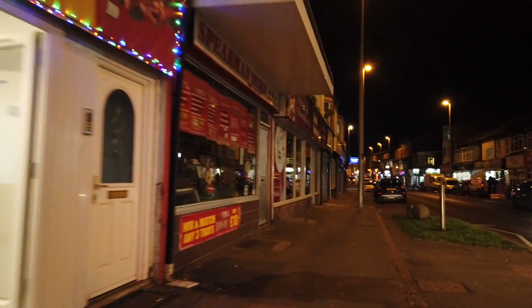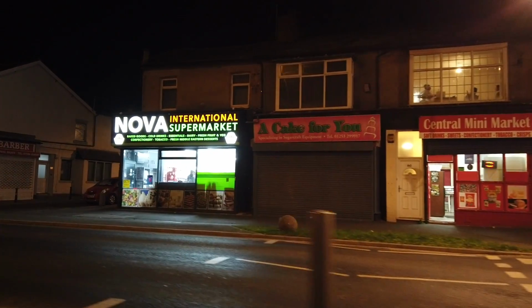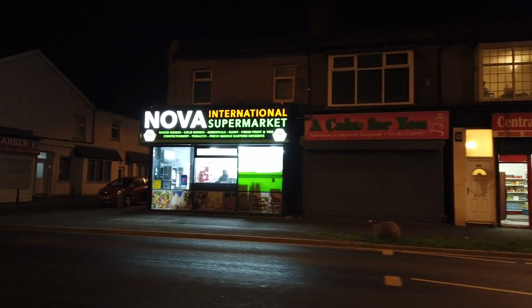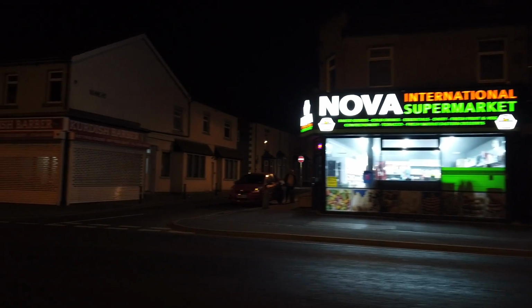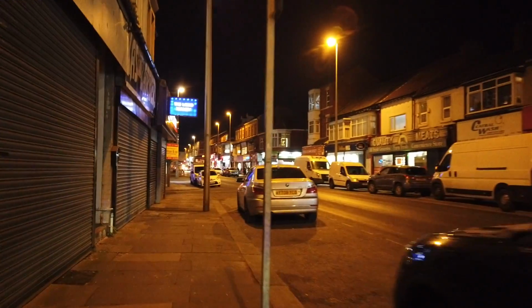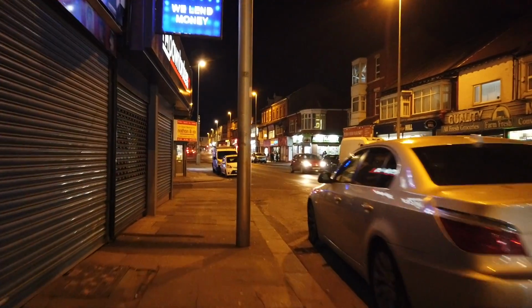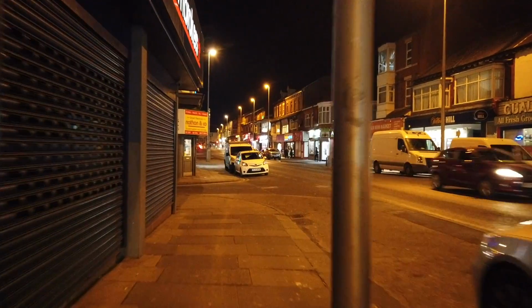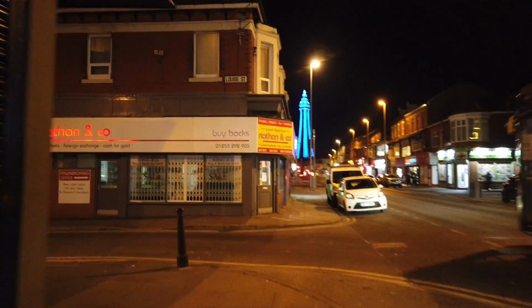Plenty of places to get food along here as well. Quite a lot of these Turkish and Kurdish barbers as well, look. There's loads of them, they're everywhere, aren't they? Pawnbrokers on either side of the road here.